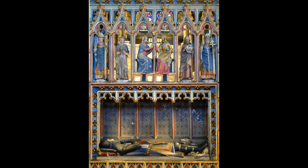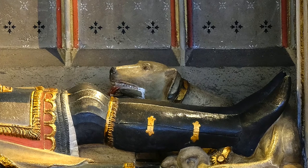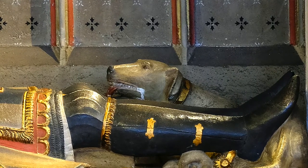John Grandison was a prominent member of the wealthy family that included his contemporary, Sir Peter Grandison, whose splendid, colourful tomb is in the Lady Chapel at Hereford Cathedral. He lies at peace beneath the canopy of saints, with his feet resting on a dog, which is so realistic, it looks like a faithful hound gazing at its master.